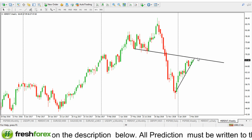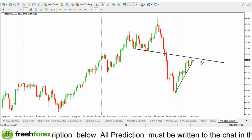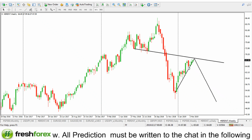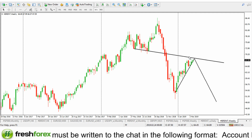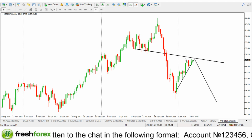Unless the price clearly ascends above this trend line, we want price to bounce from it so that we can pick a sell. This is what we expect to happen in the near future. So this could be this week or maybe in the coming weeks, but as long as the price does not go above this level, this should be a very, very good place to sell from.